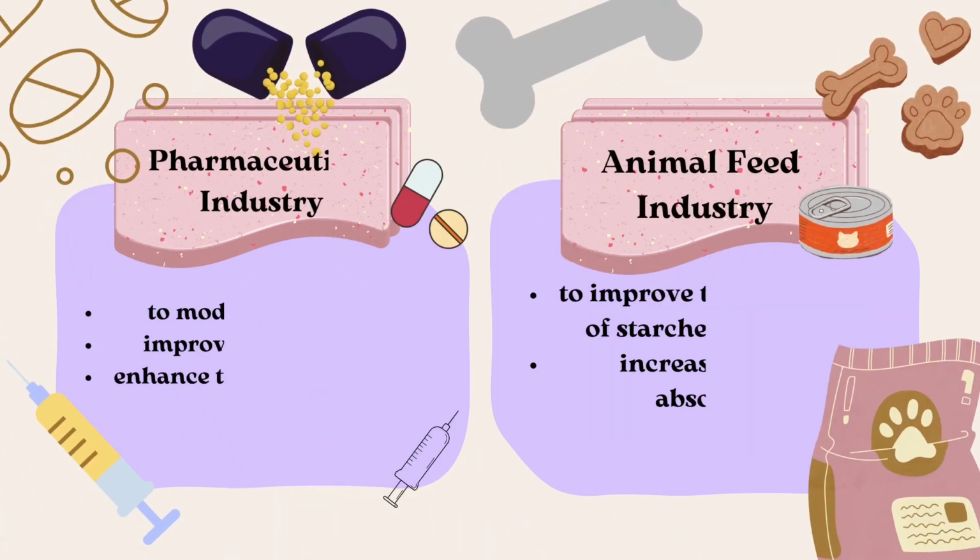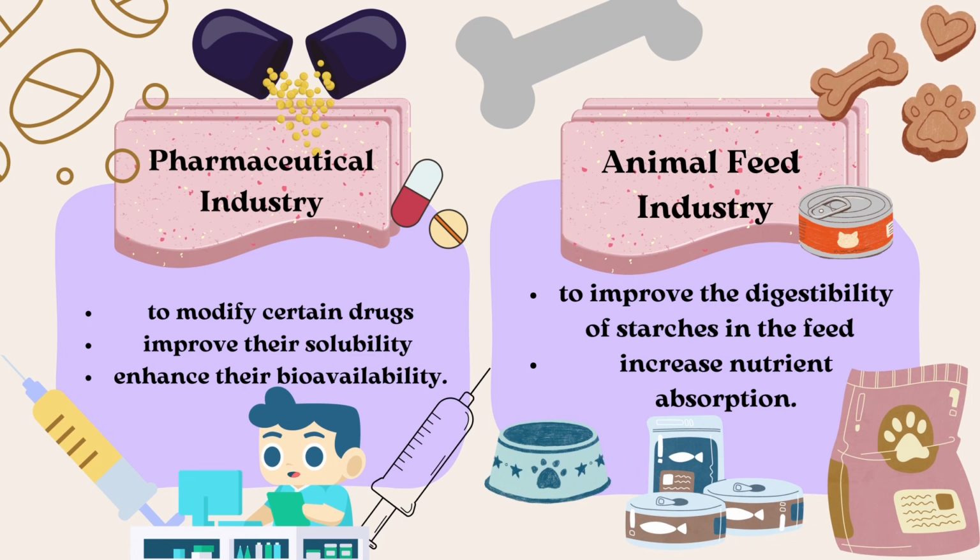In the pharmaceutical industry, amylase is used to modify certain drugs or supplements to improve their solubility and digestibility. And then in the animal feed industry, amylase is added to the formulation so that it can improve the digestibility of starch in the feed of those animals and increase nutrient absorption.